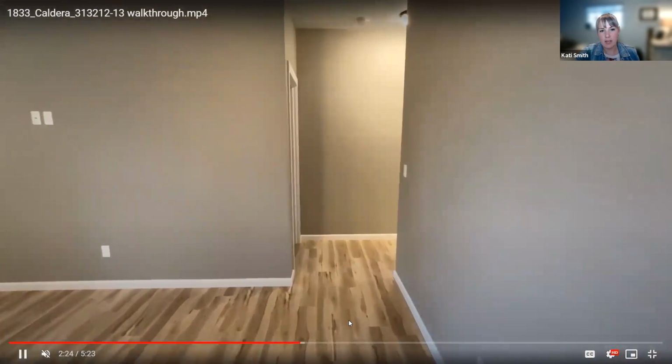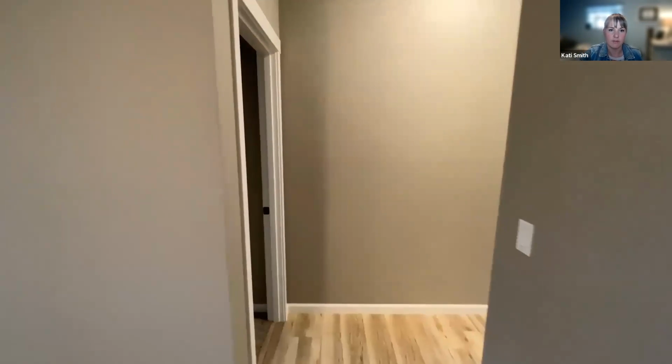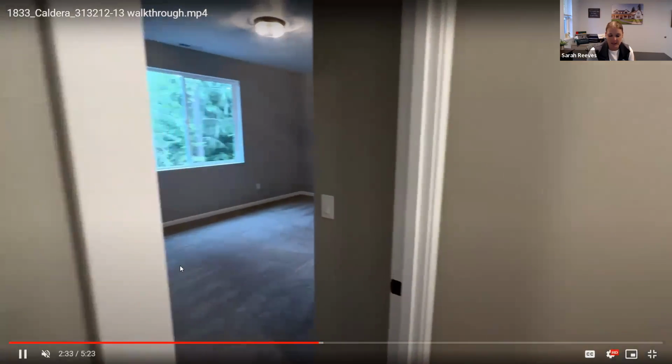And now we are headed to their primary suite. I love their paint color. I love those floors too. Mm-hmm. Goes really nicely with their cabinets.